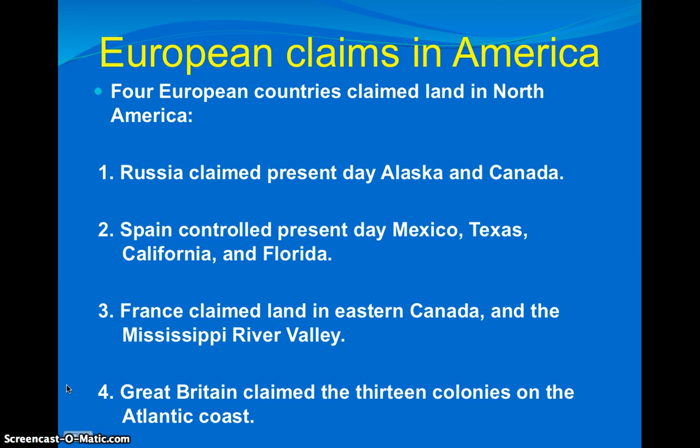So remember, there are 4 European countries in America. We've added a few since the last time we talked about this, the newest one being Russia. Russia has now claimed present-day Alaska and Canada. Parts of Canada, not all of it. Spain still controls down in the south in Mexico, Texas. They also now control California and Florida. France, again, still up in Canada, and they also claim down in the Mississippi River Valley, so places like Louisiana. And Great Britain has the 13 colonies on the Atlantic coast.